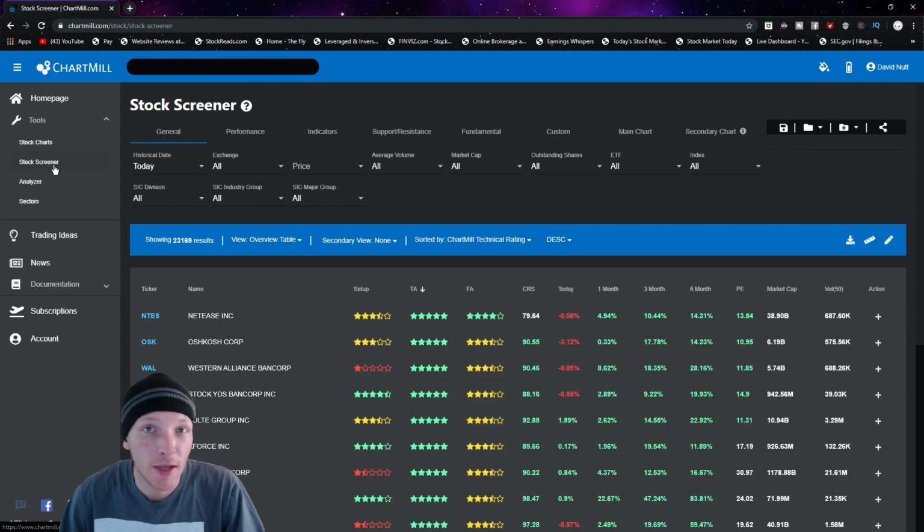And remember when I said with ChartMill that the customization with the screener in ChartMill is unbelievable and crazy. One of the best out there. Look at how many features that you have available at your fingertips to use. You have the general, average volume, shares outstanding, the index, the exchange. You could select what you like.